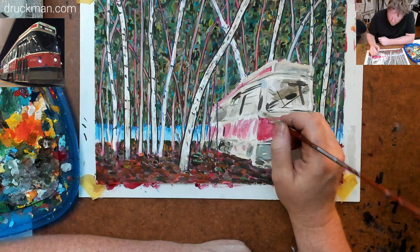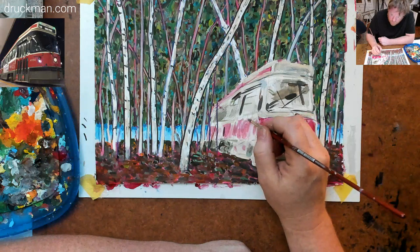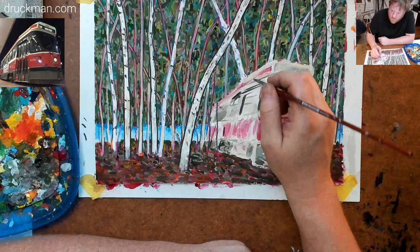How many door things are there? So this is the curve here. Oh, this is the door. So this is 1, 2, 3, 4. Okay.